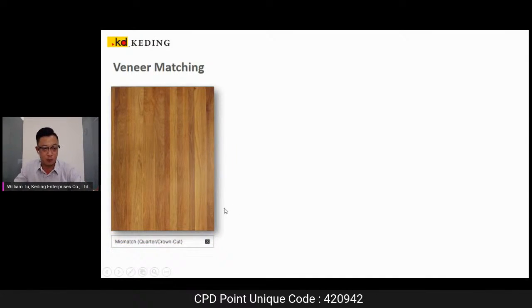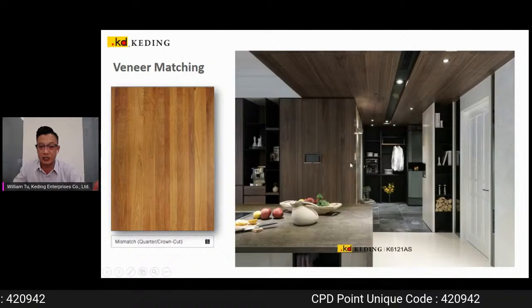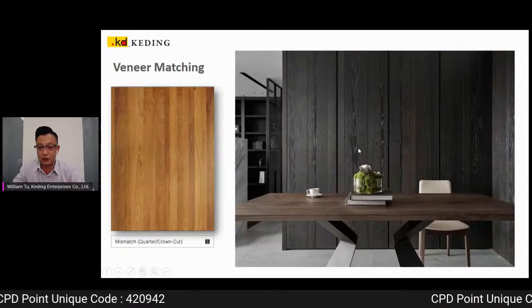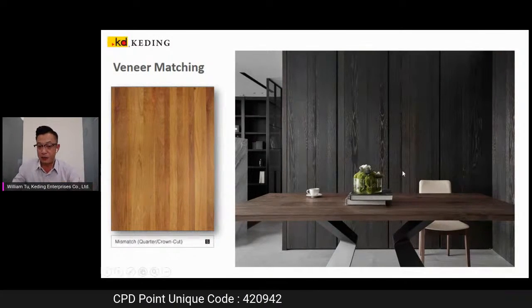So this is an actual picture. As you can see, these are the crown cuts and the quarter cuts. Okay, so this is a project. As you can see, this is the regular mismatch. There's the crown and then there's the quarters. These pictures are all of our clients' pictures, by the way.